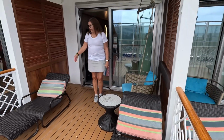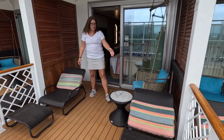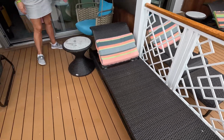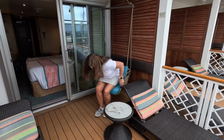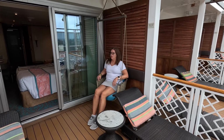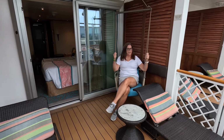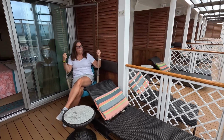Crazy, Robin. We have this chair, which I don't know if I'll be able to get in and out of. The lounger. Be nice if it was cushioned, but that's okay. And then you might need to rearrange some of the furniture. And you really can't swing in the swing chair because you hit the padded wall. And that is our room, 5224.